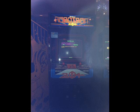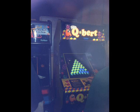Picture 26 is of Robotron 2084 from 1982 by Williams. They had like 4 of these. They said they do tournaments with them. Picture 27 is of Qbert by Gottlieb, however you say his name, from 1982.